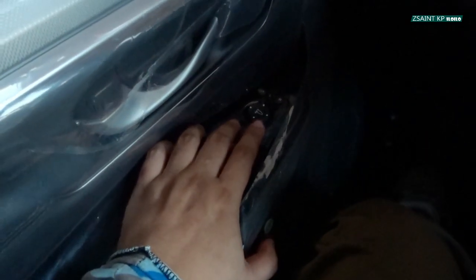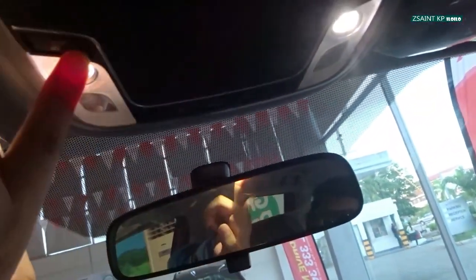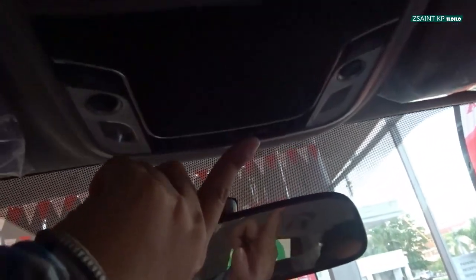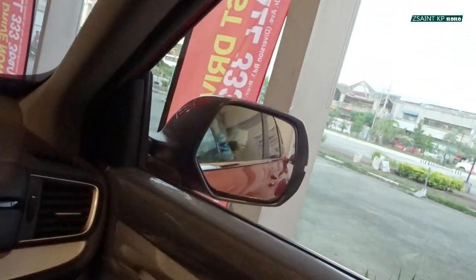Central locking, power folding side mirrors, grip handle on the ceiling for the driver's side, driver's side sun visor with a vanity mirror. Interior lights, LED, sunglass holder, and a manual dimming rearview mirror. Front passenger side sun visor with a vanity mirror. Grip handle on the ceiling for the front passenger side. Slow opening, decent size amount of glove box, I would say.